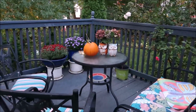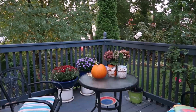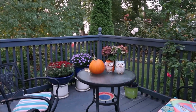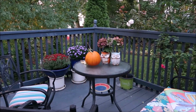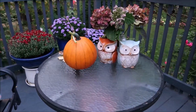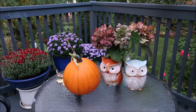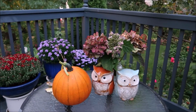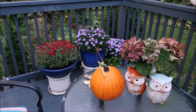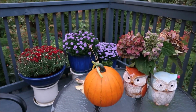I was able to harvest this pumpkin. It's a jack-o'-lantern pumpkin, and I grew it from some seeds from the Dollar Tree store, and it grew in the front garden and became this beautiful pumpkin. To me, it's almost perfect in its shape, and I just love it here on the deck with the owls and the hydrangea. It's almost like the epitome of the fall season. And then we can also see that the chrysanthemums and the asters are opening up, blooming and flowering. And so this is, to me, just a very pretty picture right here on the deck.